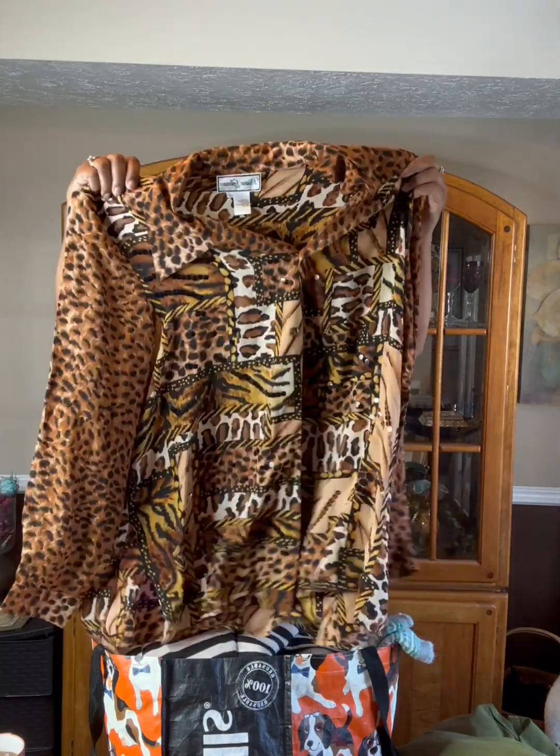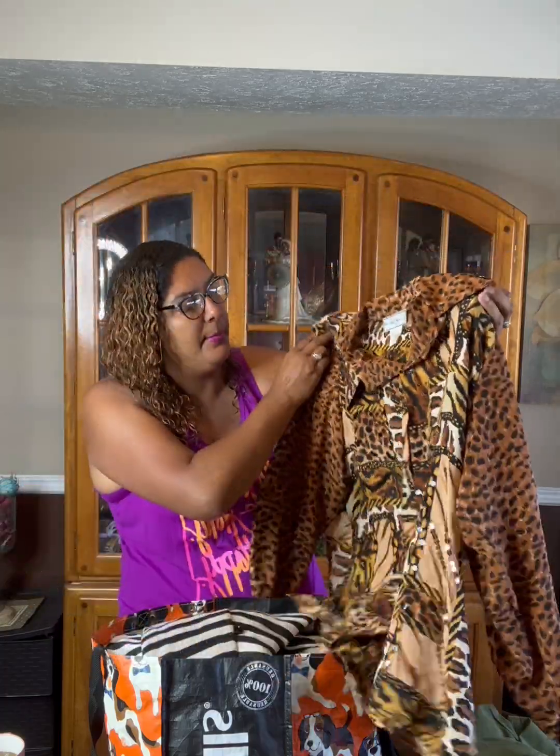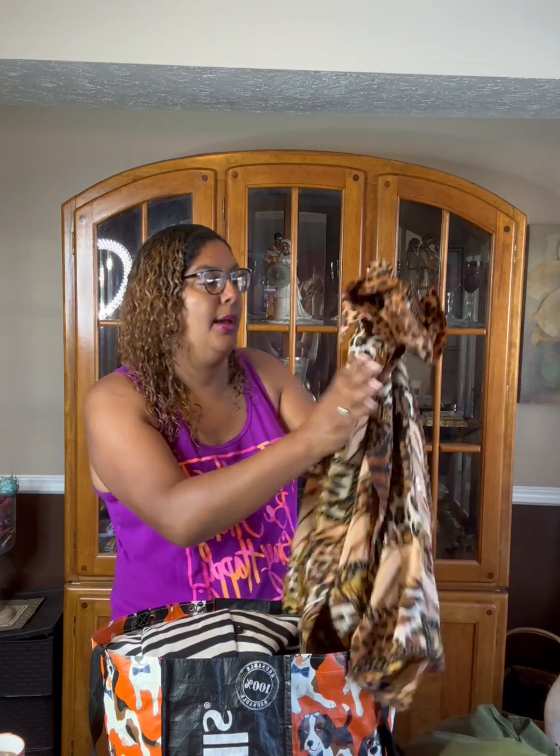Definitely pick that up. Next is Diane Gilman, which I don't know if this is considered a mature brand or not, but I pick her up. There's usually plus size pieces. This is 100% silk. This is 2X, and it's animal print. So it kind of has that 90s vibe, but it's the right material and it's the right size. So I picked that up.